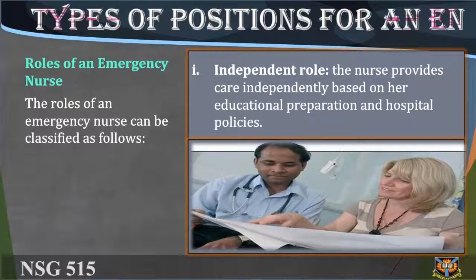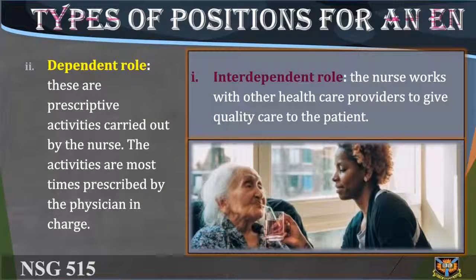Roles of an emergency nurse. The roles of an emergency nurse can be classified as follows. Independent role. The nurse provides care independently based on her educational preparation and hospital policies. Dependent role. These are prescriptive activities carried out by the nurse. The activities are most times prescribed by the physician in charge. Interdependent role. The nurse works with other healthcare providers to give quality care to the patients.